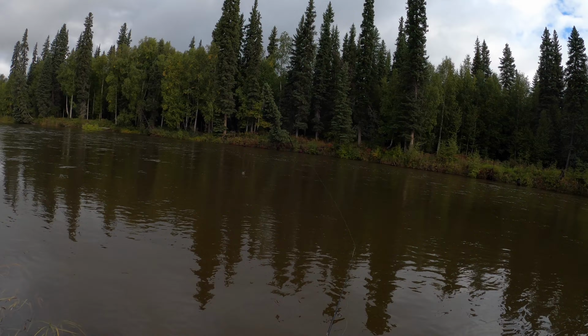Sweet rig. We hopped into our raft and started down the river. Morning. Oh well. Very flaky. Jig. That's kind of the best thing right now.